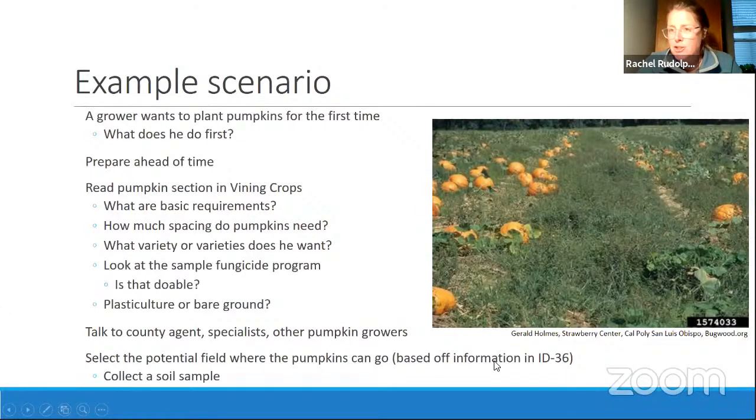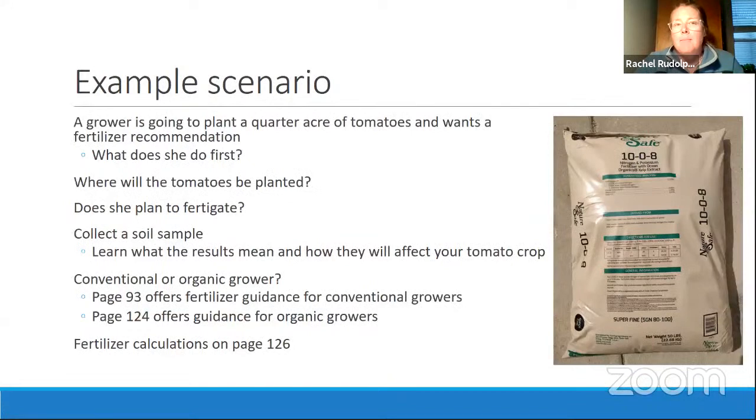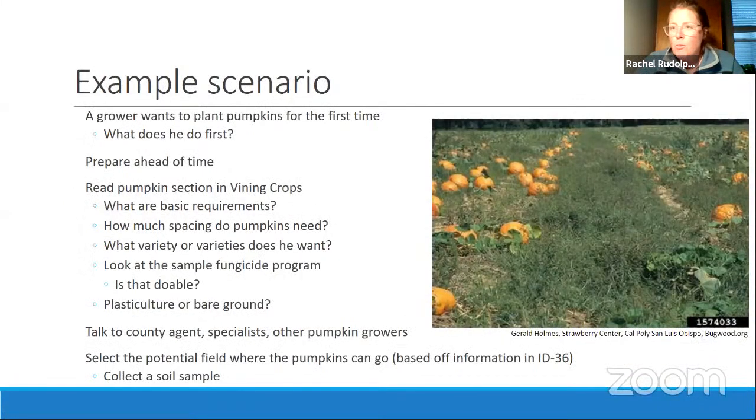You're going to base that off the information you've read here, right? And you're going to collect a soil sample, with help from your agent or the specialist. You can interpret that soil sample and plan accordingly for fertility and planting. Ideally, I oftentimes tell people to collect a soil sample in the fall for the following spring and summer, and that will give you time to plan. If your soil pH is way off, it'll give you several months to either apply lime or apply sulfur, and to have that fully take effect in the soil, for example.